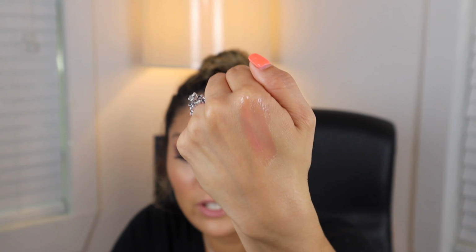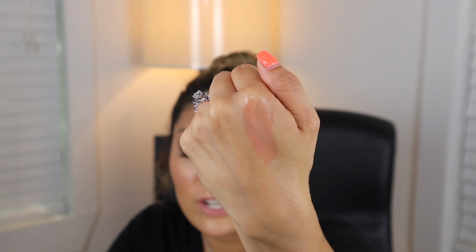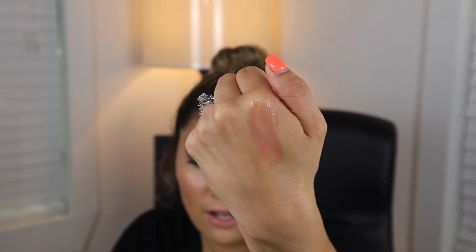without too much pigment, as you can see there. Just really, really beautiful. I love that it hydrates the lips while giving it a little bit of color. So super happy about that. I know it was hit and miss when it came out in the collection, but I personally have been loving it.